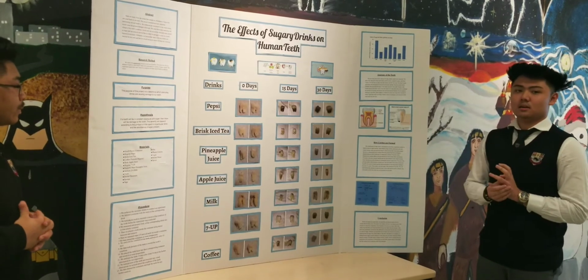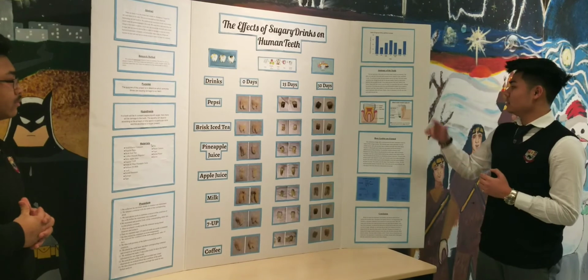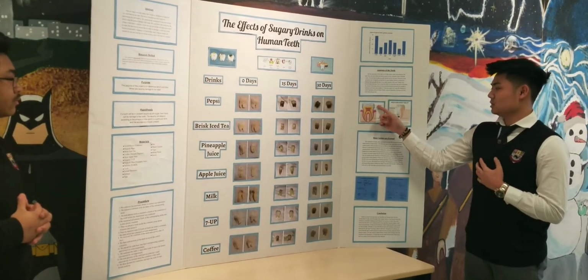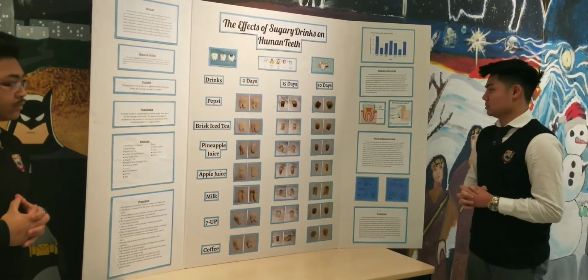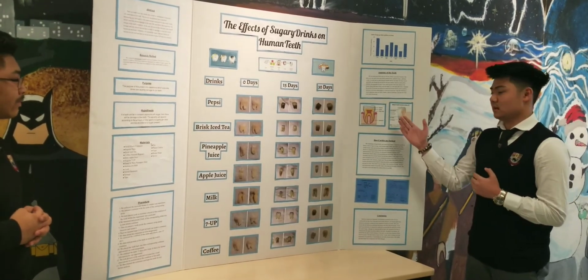Like Tristan said, the enamel doesn't grow back. So once the enamel is worn down, the acid and the bacteria continue their way towards the middle, towards the pulp cavity, where all the nerves are, and that's the pain we feel when we have cavities.